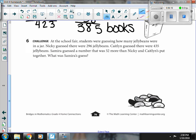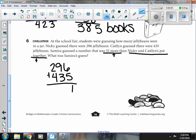And number 6. At the school fair, students were guessing how many jelly beans were in a jar. Nikki guessed there were 269 jelly beans. Caitlin guessed there were 435 jelly beans. Samira guessed a number that was 52 more than Nikki and Caitlin's put together. What was Samira's guess? So I have 52 more, that tells me add, than Nikki and Caitlin's put together, that tells me add all. So I'm going to add Nikki and Caitlin's. So 11, 13, 7. So Nikki and Caitlin put together was 731.